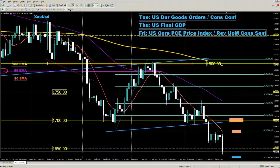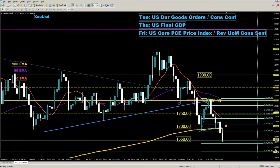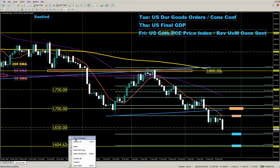And if we take a look on the weekly time frame, that was the previous week's break of that weekly 200 EMA, which we highlighted, and that slight pullback to retest that 200 EMA, and then continuation move lower. So the follow through was expected. We just need to see how far it can fall. Okay, so clear target is going to be the 138 Fib extension first. And then we'll mark this 1600 as well.